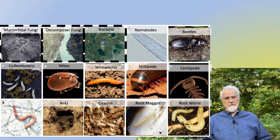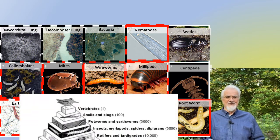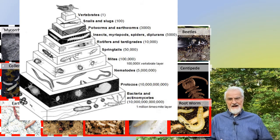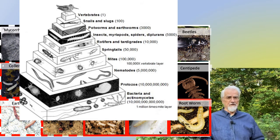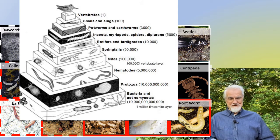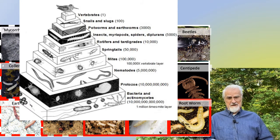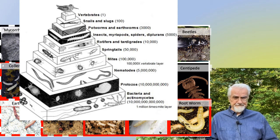Now, I really find this graph useful because it's a pyramid of numbers, basically. A pyramid of numbers is one of those things that's pretty constant in ecology. If you look at the size of animals and the numbers at various sizes, they form a particular pattern. And this illustrates for one square meter of soil what you can find. You'll find one vertebrate symbolized there by a bird. It could be something else, of course. And as you go down the size scale, you get down to the bacteria and the single cell fungi, which have just enormous numbers of individuals in that one square meter.